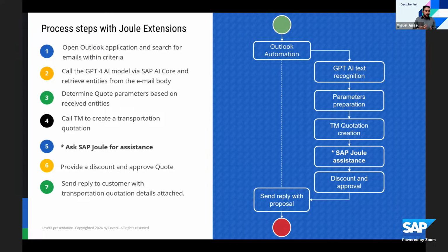And then it could have Joule to bring these advanced capabilities and try to have this extensibility in order to be able to ask Joule for assistance in this scenario and get assistance that will increase the productivity that they have. So the idea is to be able to ask Joule for information regarding the discounts that are approved in the company for a certain customer, and be able to get this information pretty quickly, and then integrate this into their quote, send the proposal, and accelerate the business.